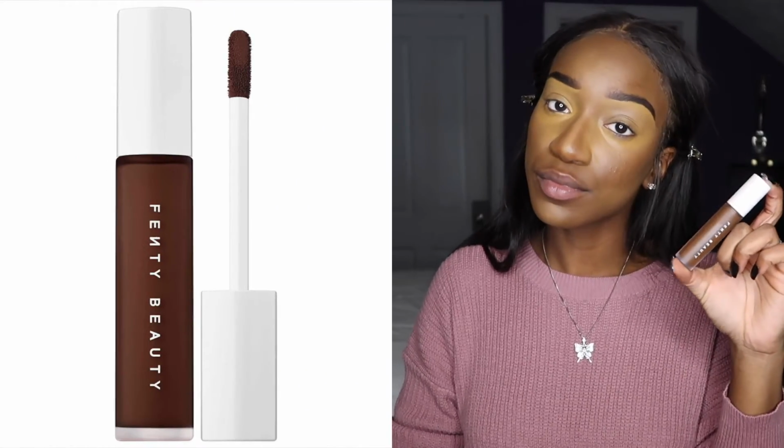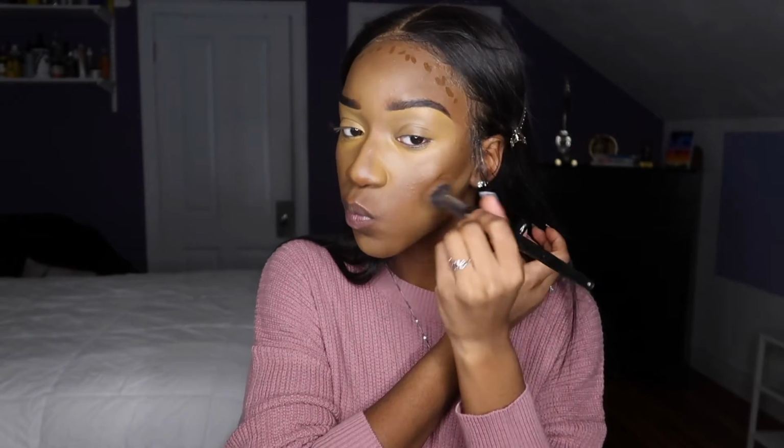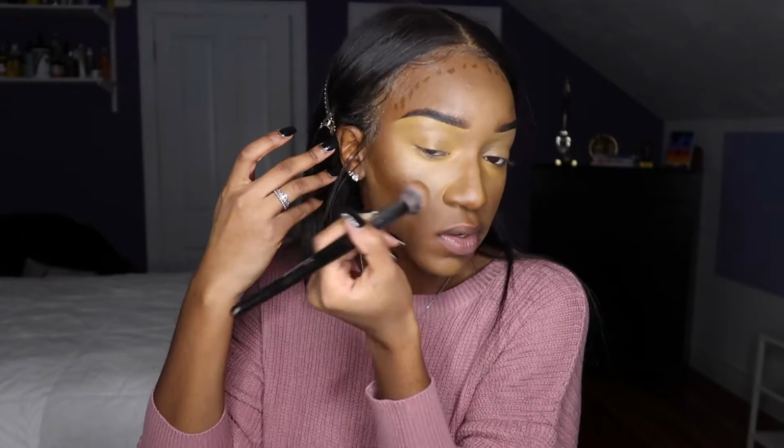Next, I'm going to contour with my Fenty Beauty Instant Retouch Concealer, and this one is in the shade 495. Gotta make sure you blend it in that hairline, girl.